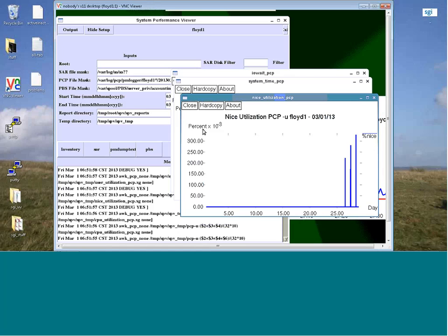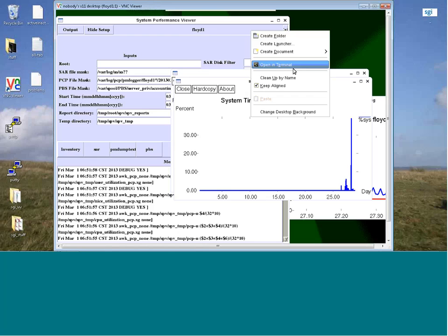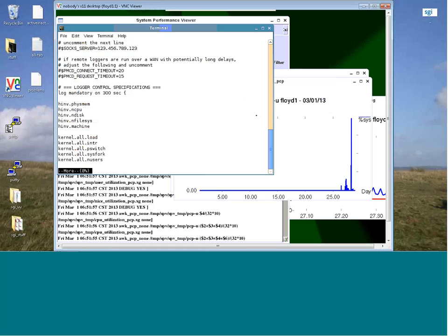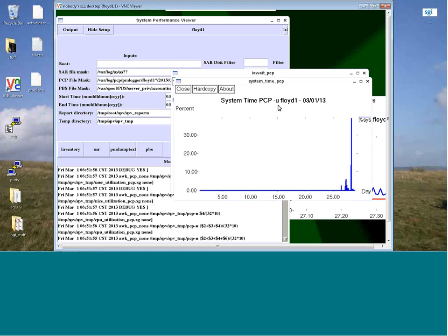System time, I did get up to 38% as an average. I didn't really look at the time interval on this. Let me just check here. Checking to see which one it's using. It's using config.sys here. And it's a 5-minute window that it's doing versus SAR that was a 10-minute average. So I was hoping to see a better spike, better peak with a finer, shorter sample interval for the PCP data.